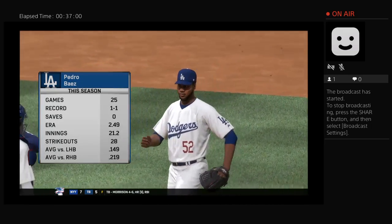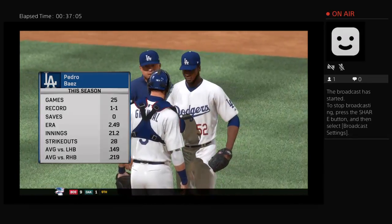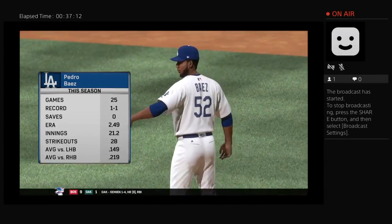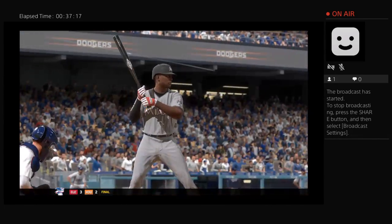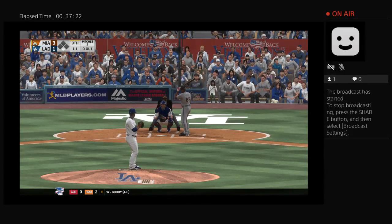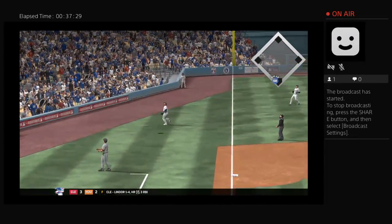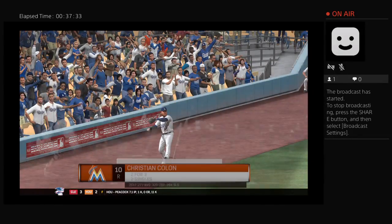Pedro Baez enters from the pen to start the 9th inning as he'll try to keep the score right where it is heading to the bottom of the 9th. Into the box now, Destin Hood. 2 for 3 with a double on his line so far. Now a swing and a ball popped high in the air over toward foul ground. Turner is over, and he's got it for the first out of the inning.